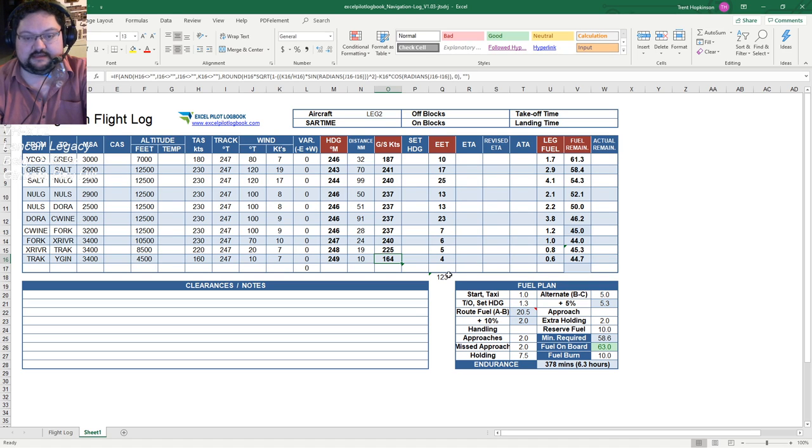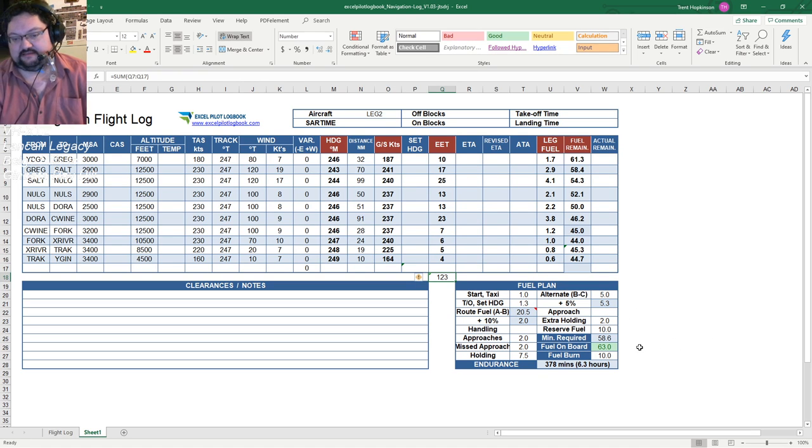And there we go. 123 minutes. This thing will take 58 fuel minimum if we're holding a 45-minute reserve, remembering that we burn 10 gallons per hour. So 45 minutes is 7.5, which is, you know, 3/4 of 10. I've just tucked in a nominal value of 2 gallons for a missed approach, and another 2 gallons for an approach and extra holding. Reserve fuel of 10, that'll get us an entire hour.